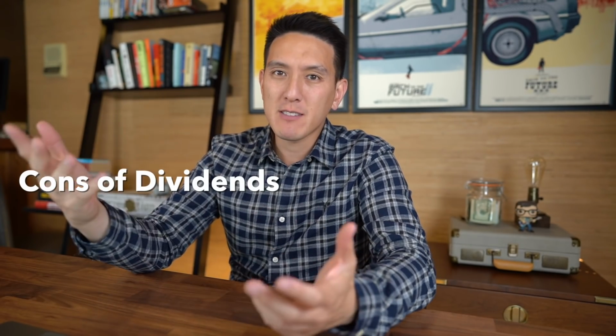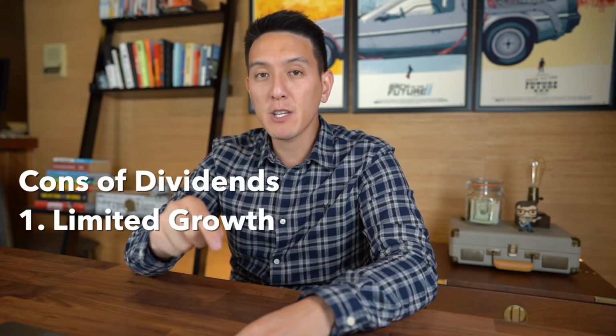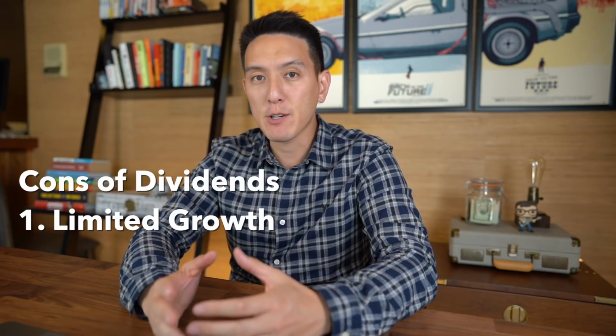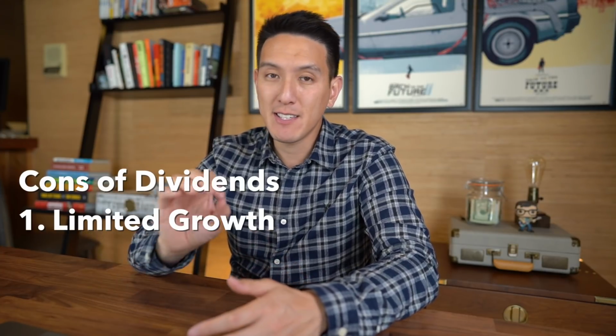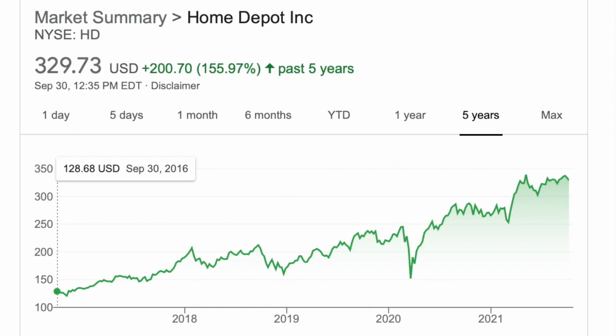Now, there are some cons when it comes to investing in dividends. Number 1, you're mostly investing in large, stable companies, which can be good for some people. But if you're seeking more growth and want higher returns for taking on higher risk, dividend stocks are probably not what you're looking for. I mean, just look at this stock chart for Home Depot for the past 5 years. It's pretty stable and has almost tripled in that time.